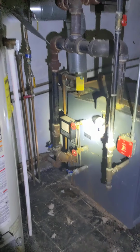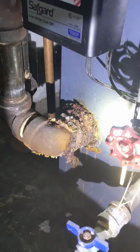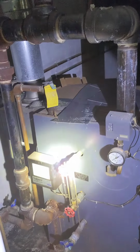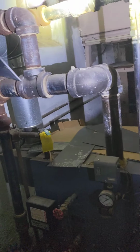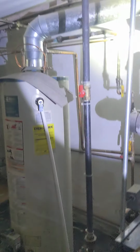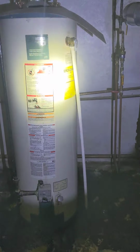Everything's done right. My main concern is going to be right here. So when we have all this corroding going on, is that corroding inside the housing? So we need to take that apart and fix it all up. They have the low water cutoff, but what I don't see is an automatic water feeder. So maybe an automatic water feeder would be a good thing to add here. Well, clearly we're going to just do a new hot water heater.